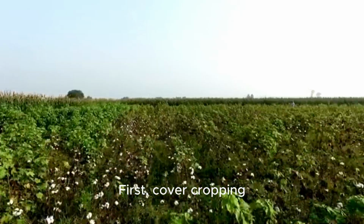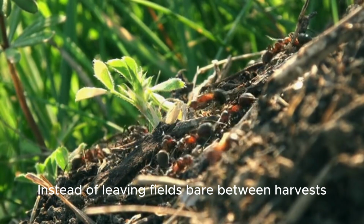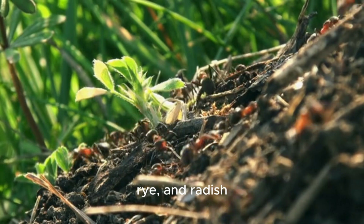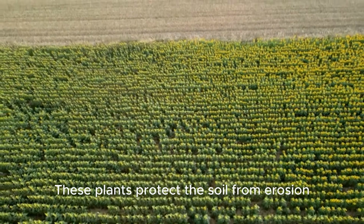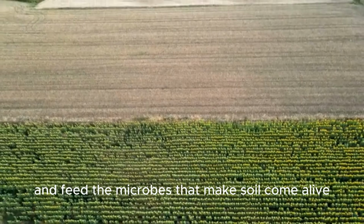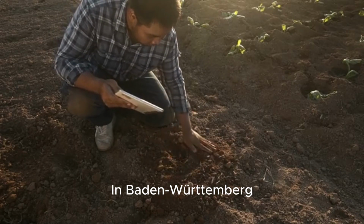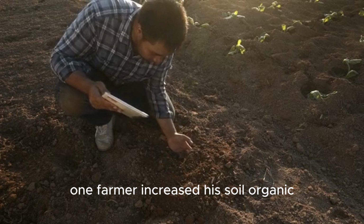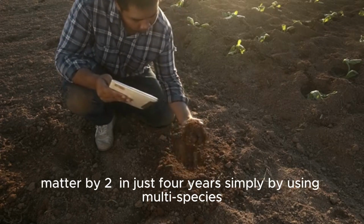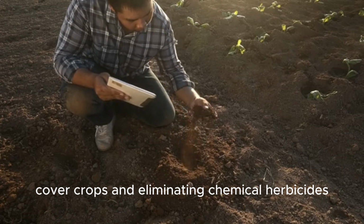First, cover cropping. Instead of leaving fields bare between harvests, German farmers are planting diverse cover crops like clover, rye, and radish. These plants protect the soil from erosion, suppress weeds naturally, and feed the microbes that make soil come alive. In Baden-Württemberg, one farmer increased his soil organic matter by 2% in just 4 years, simply by using multi-species cover crops and eliminating chemical herbicides.